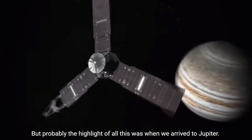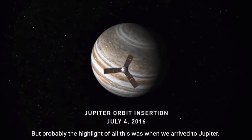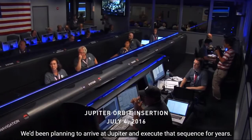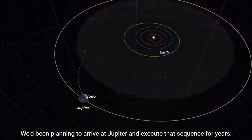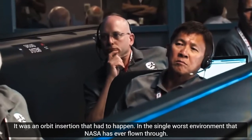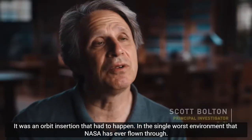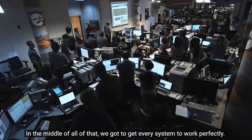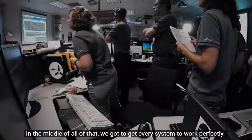But probably the highlight of all this was when we arrived at Jupiter, and we had to fire the main engine for the most critical time for the Jupiter orbit insertion. We've been planning to arrive at Jupiter and execute that sequence for years. It was an orbit insertion that had to happen in the single worst environment that NASA has ever flown through. In the middle of all of that, we've got to get every system to work perfectly.